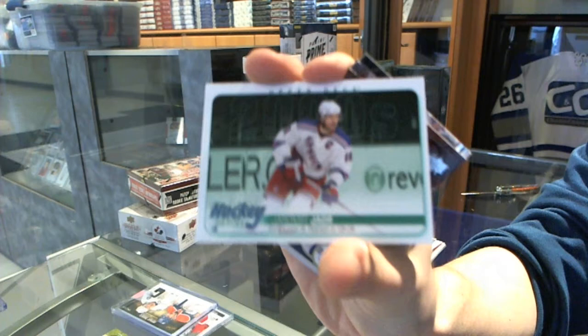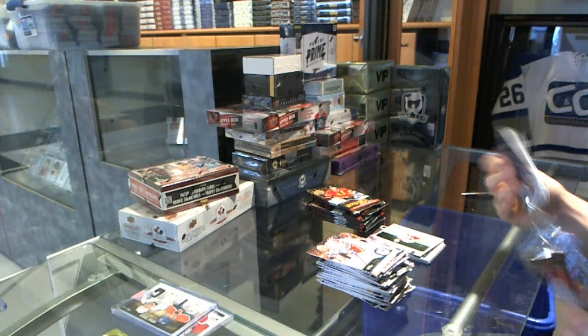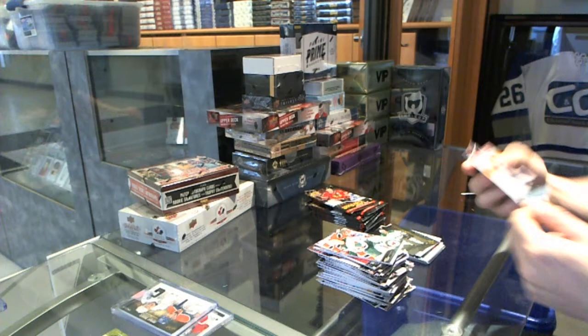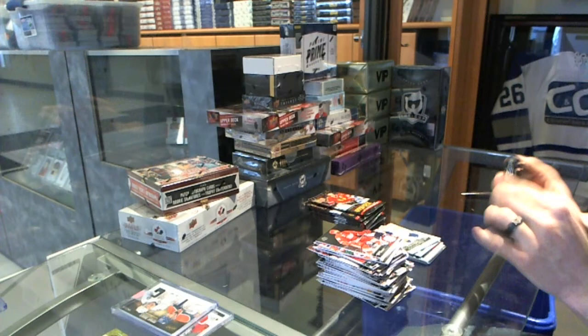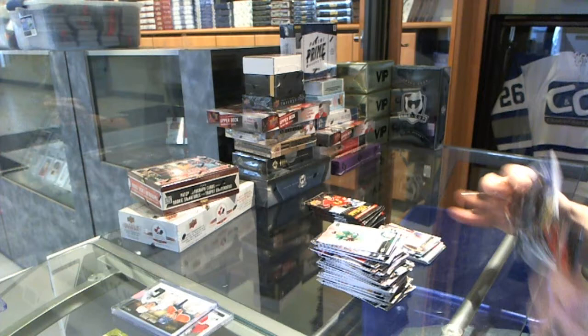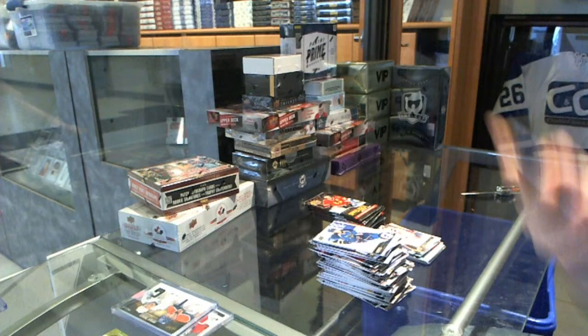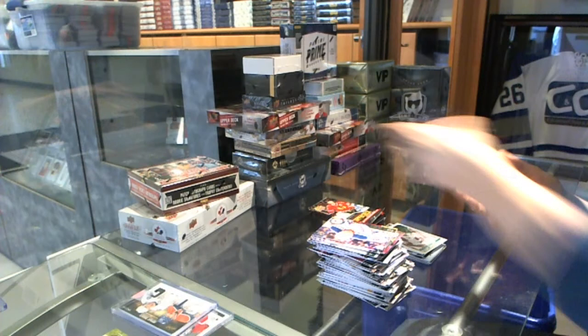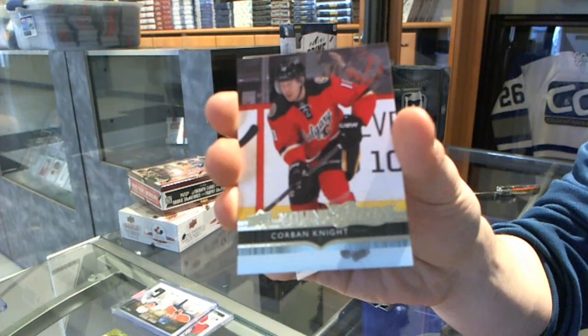Sweet. Hockey Heroes for the New York Rangers, Jaromir Jagr. Shining Stars for the Stars, Tyler Seguin. Young Guns for the Buffalo Sabres, Nicholas DeLore. Canvas for the St. Louis Blues, Brian Elliott. A red game jersey for the Buffalo Sabres, Cody Hodgson. Hockey Heroes for the Colorado Avalanche, Joe Sakic. Young Guns for the Calgary Flames, Corbin Knight.